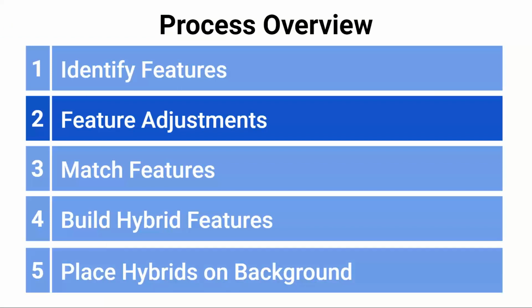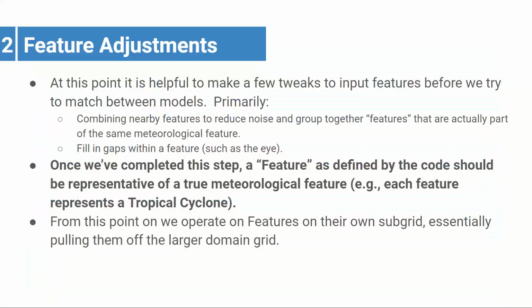So at this point, we're going to want to do a little bit of adjustment to our features before we feed it into our matching algorithm. Primarily, what we care about doing is combining nearby features to reduce the noise that we feed into the algorithm, although some of the individual level of detail is helpful in the larger features. And that creates features that are actually part of the same meteorological feature as a human would see it. We also fill in gaps that are completely internal to a feature, such as the eye.